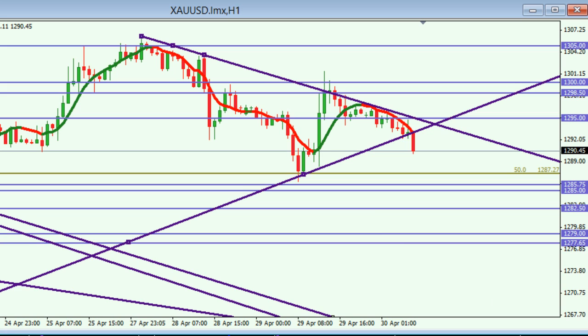And then there was, actually this is not part of the system, but if you were paying attention, you can see that the major fib area that we bounced off of was met with a bullish engulfing candle, and that ended up rocketing off.